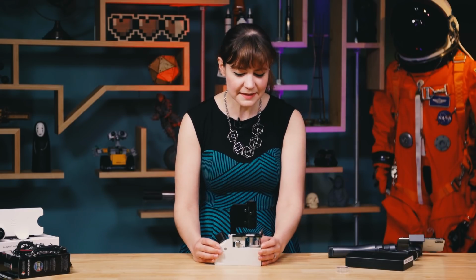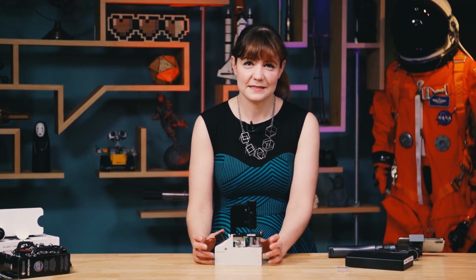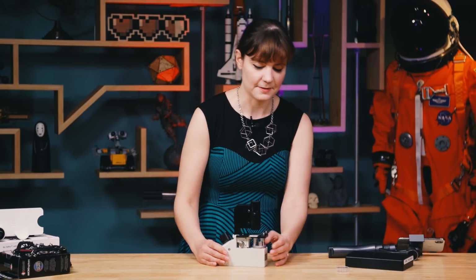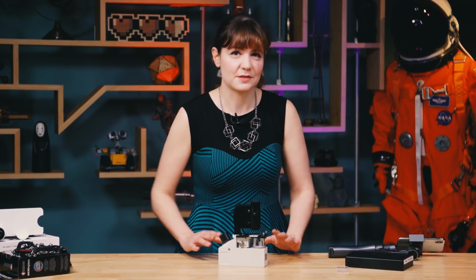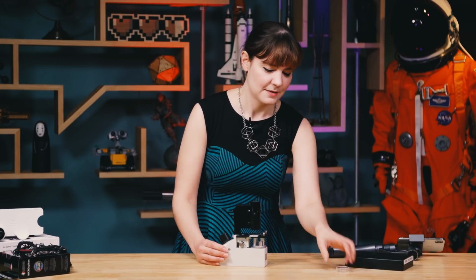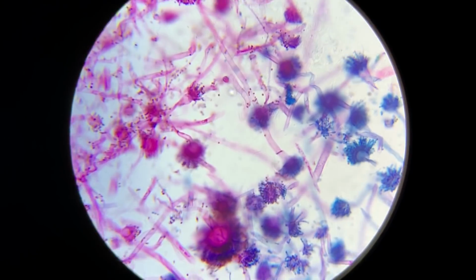What's really awesome about it is it's got objectives from 4x to 40x, and with the 10x eyepiece, it means that you can get up to 400 times magnification, which is really great. That's standard magnification for a lot of microscopes. The other thing that's cool about it, if you are new to microscopy, is that it's inverted. The reason why I recommend inverted microscopes to people is because inverted means that the objectives are facing up rather than down. And because the objectives are facing up, you can actually use a tiny little petri dish to put samples into it and look through the petri dish.